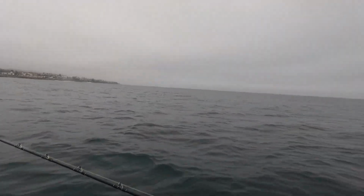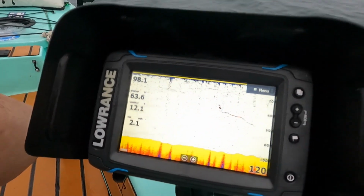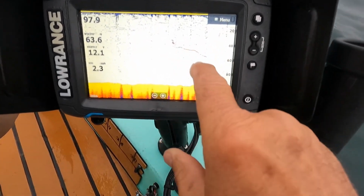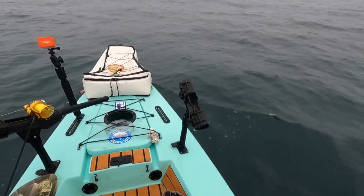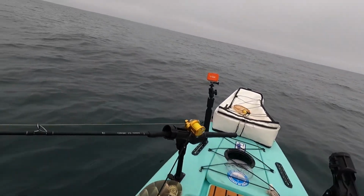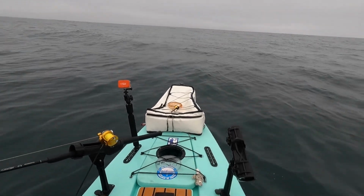I'm at 97 right now. Oh, there's something a bit bigger. Not a lot bigger, but it's just one. Normally yellows aren't just one. Normally yellows travel in packs.